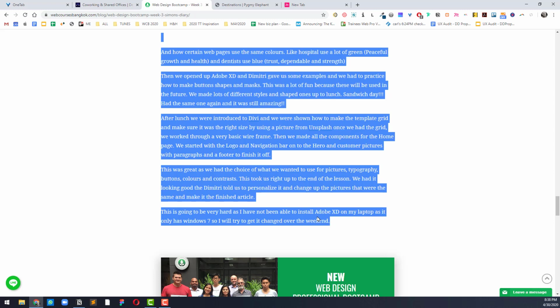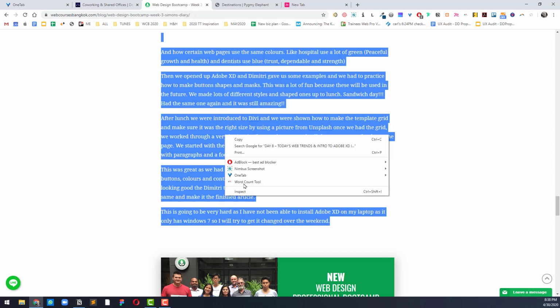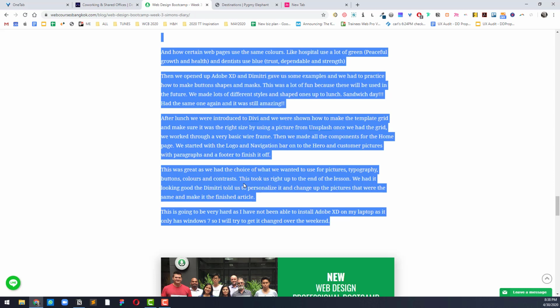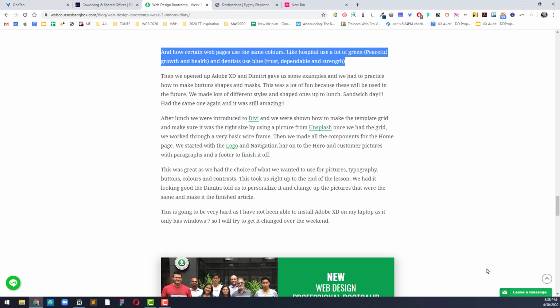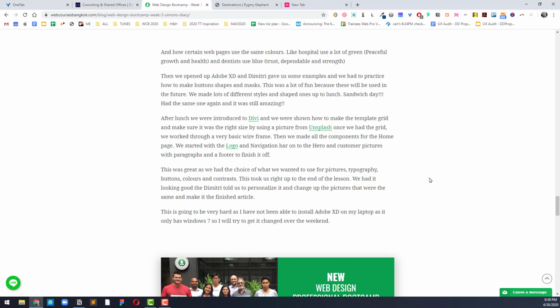Now it's a bit weird because it pops up on Windows. Let me do that again. Let's just do word count. It sort of pops up on another screen, but yeah, it's super useful, and it tells you how many words you've got. So highlight, word count, easy peasy, lemon squeezy.